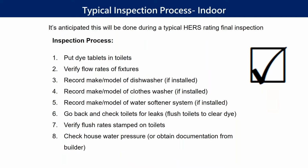Oops, I skipped a slide, sorry. The typical inspection process. So this is basically from feedback from some raters that participated in the pilot. Now, we anticipate that this inspection process will be done during the typical final rating inspection for a HERS rating. And basically, this is what the raters generally felt was a pretty efficient way to do the inspection. So you come into the home, put the dye tablets into the toilets, and then you go and verify the flow rates of your fixtures, record the make and model number of the dishwasher as well as the clothes washer, assuming they're installed.